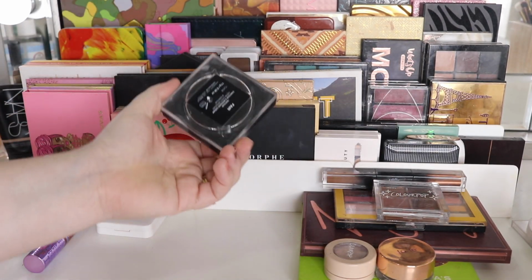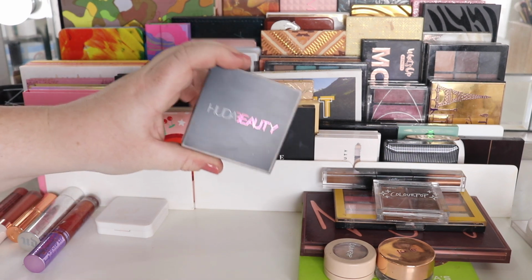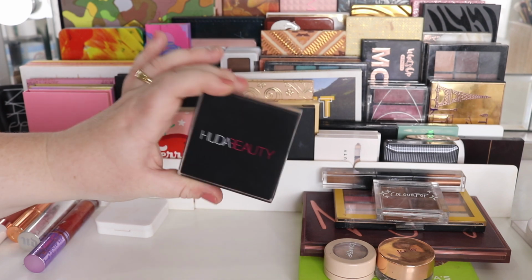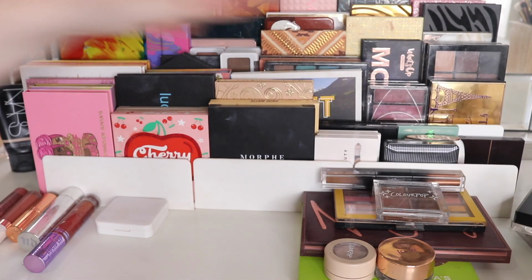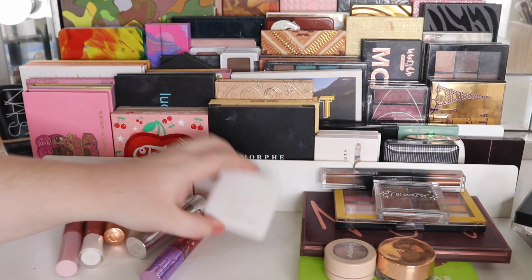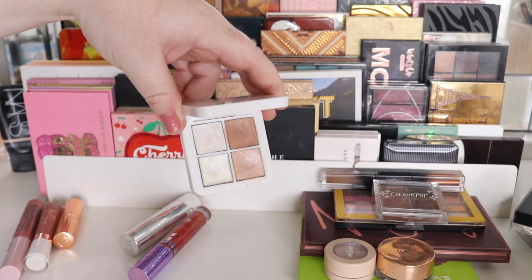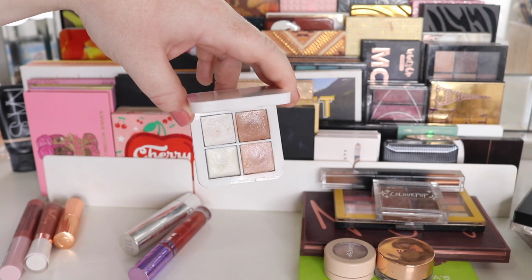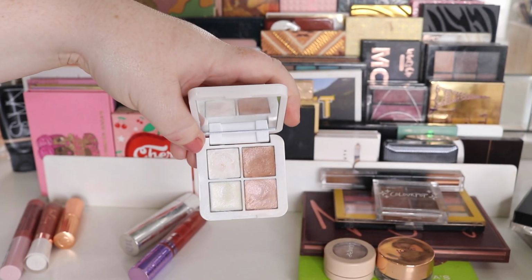Then we have the Huda Beauty Tantour in Fair. I just love this. I love this as a cream bronzer. I just love it. That's all I have to say. I love using it. And then we have the RMS Beauty Luminizer Quad. This is the mini one that was a holiday set, but they do sell this in the full size. It's just a little bit bigger. I'd say it's double the size. But I wear all of them, and I love all of them, and they're absolutely beautiful.